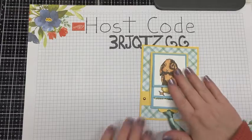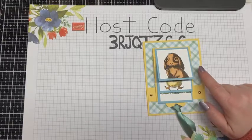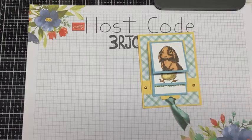I'm using different colors, but this paper, I forgot I actually bought this paper. Don't we all do that? Don't we have paper and then we're like, oh, where'd that come from?